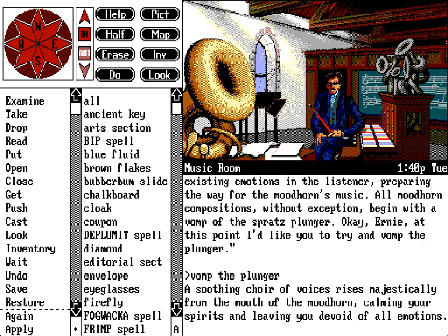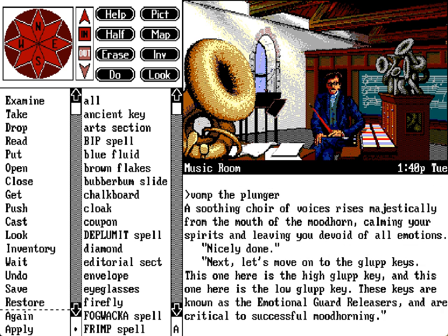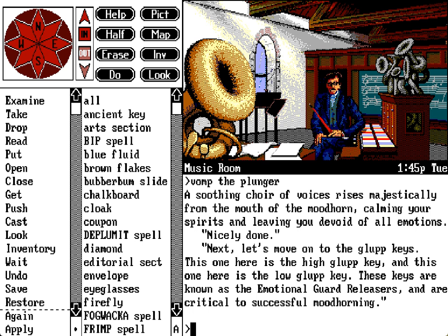Okay, I'm just following directions here. Whoa! A soothing choir of voices rises majestically from the mouth of the moodhorn, calming your ballsack and spirits and leaving you devoid of all emotions. Nicely done. Next, let's move on to the glup keys. This one here is the high glup key, and this one here is the low glup key. Glup key. These keys are known as the emotional guard releases and are critical to successful mood horning.